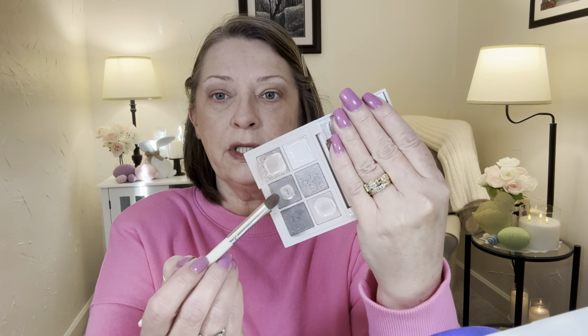Do I want to do that today? All right, let's do it. I'm going to go ahead and go back into the Taupe It Up palette, and I'm going to use this middle, kind of a mid-tone gray, just a little bit, and I'm going to put it right kind of on the outer third of your upper lid and blend it. And then I'm not even going to go back into the pan. I'm just going to use what's on my brush for the other side. I always try doing that first. That way I don't go overboard with eyeshadow.